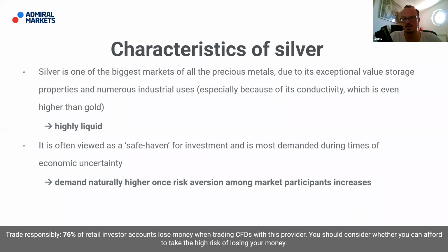Yields dropping and the expectation of central banks stepping in to save the markets, that comes down to the safe haven status, which results for silver out of this fact.